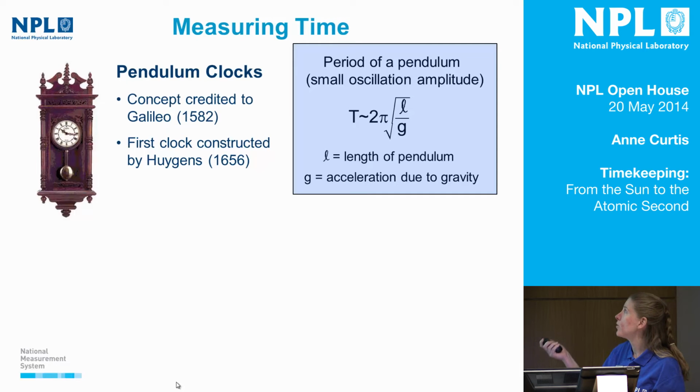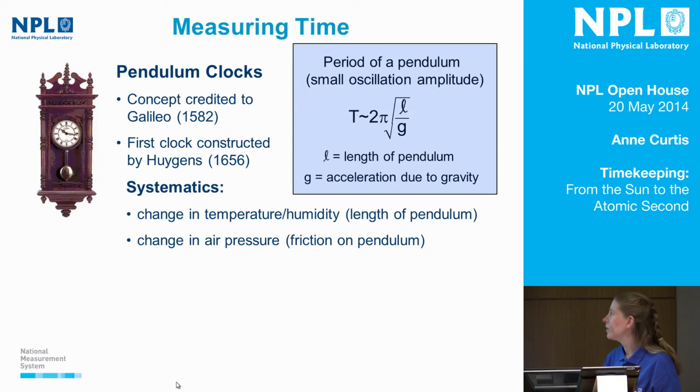And those are the only two things, as long as your oscillation amplitude is small, so small little oscillations like in a clock. Those are the only things that affect the period, the timing of this period. What is not in this equation is mass. It doesn't matter how heavy your pendulum is. And the other thing that's not in there is the amplitude of the swing. So if that changes a little, it actually doesn't affect the oscillation period of your clock.